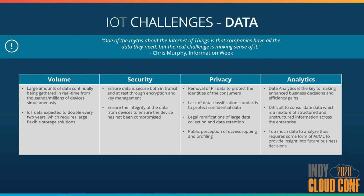Security is obviously still a concern when you have that type of data volume, but also privacy issues are something that need to be dealt with, because how do you ensure the consumer information is removed to prevent the perception of profiling and eavesdropping on personal behaviors, a la our Google Nest or Alexa devices listening in on our home conversations? And most importantly, what are you going to learn from all this data that's being collected? To solve that problem, we'll maybe lean upon AI and ML to help analyze what it's telling us so that we can make better business decisions.